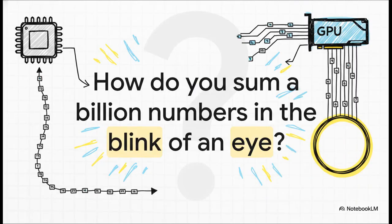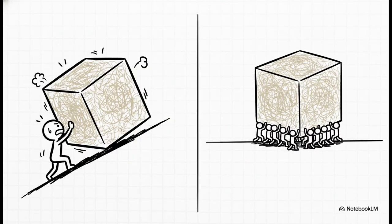So let me just start with a question. How in the world do you add up a billion numbers? Not in a few minutes, but right now, in the blink of an eye. A normal processor would just go one by one by one, which would take forever. But a GPU plays a completely different game. And that's the whole secret right there.